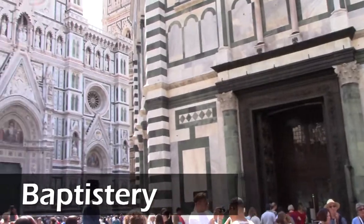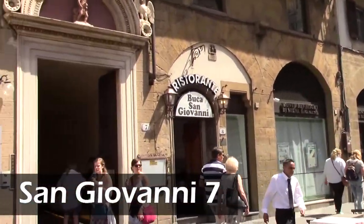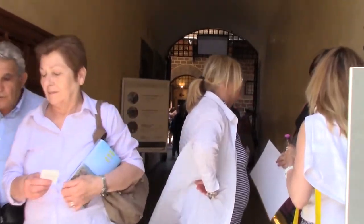When entering the Piazza San Giovanni, you'll see the baptistry on your right, the Duomo in front of you, and then on the left, number 7, San Giovanni. Enter here for the Duomo museums.